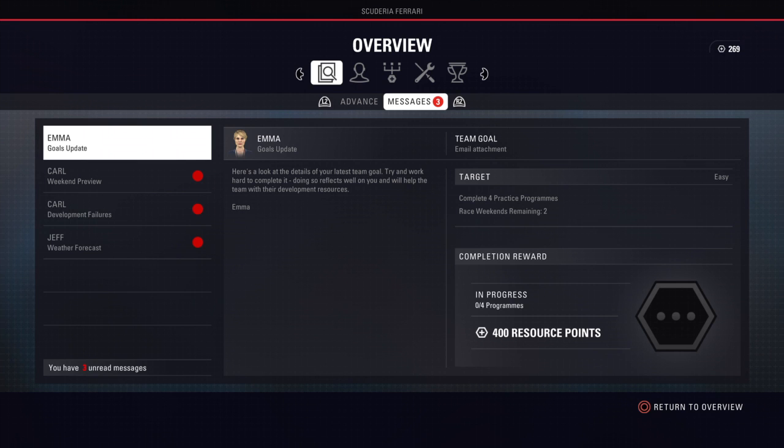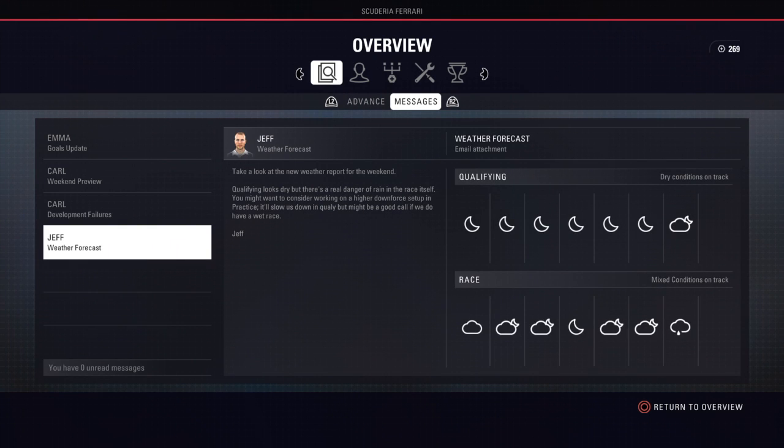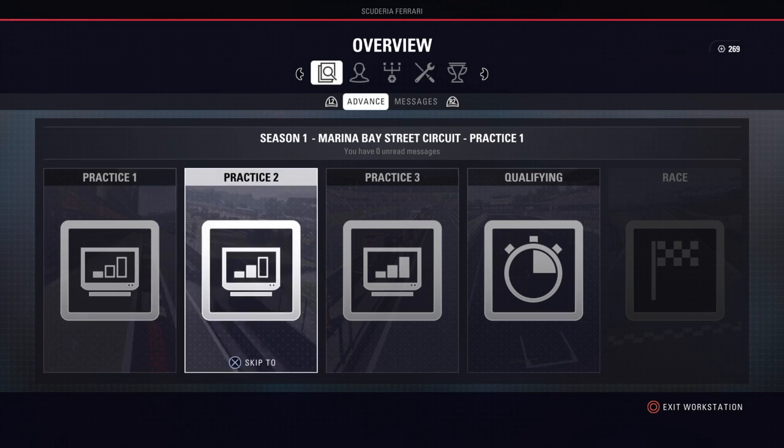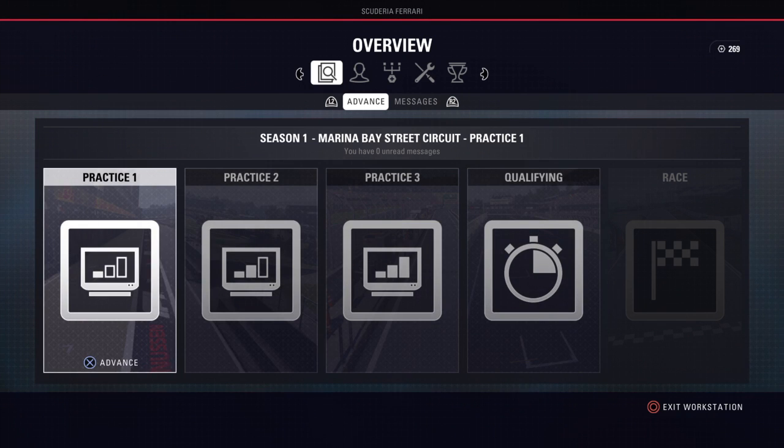Okay, so let's go with the... So it's sort of cloudy. So there's sort of mixed conditions there. You know, last year actually in Singapore, for the very first time in the race, out of all the years they've been there, it rained. It's never rained there before. It had rained the night before, overnight, with thunderstorms, but it had never actually rained there in a race until last season, and it absolutely caused chaos.